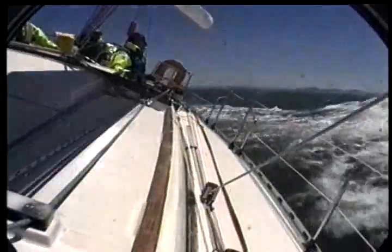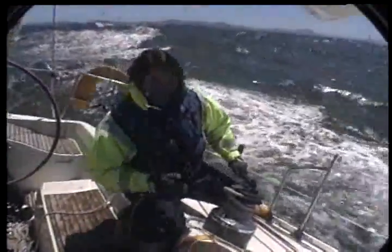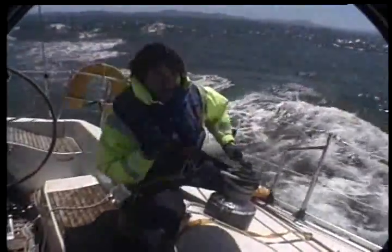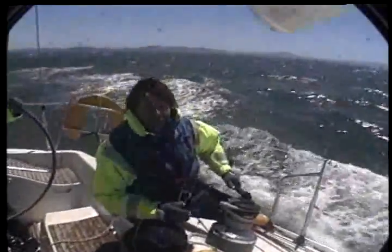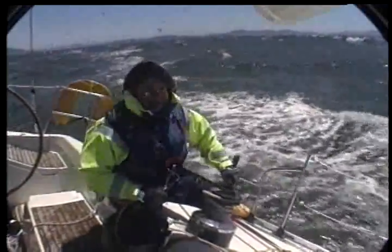And then once you get your lead right, you want to trim it in. And when you trim it in, you have to think about the balance between your mainsail and your jib. The jib is going to be keeping your bow down and keep you powering through those waves. So if you're in really big waves, you need to have a fairly full sail to keep the boat driving.